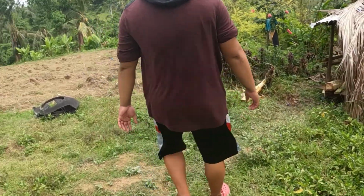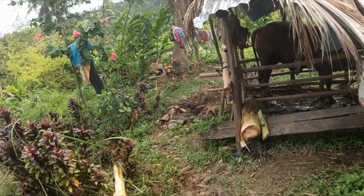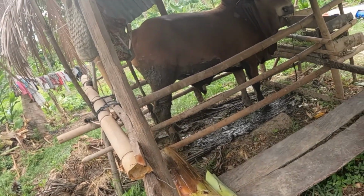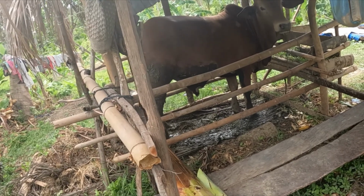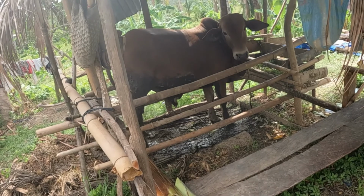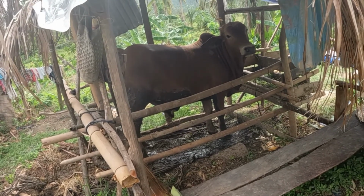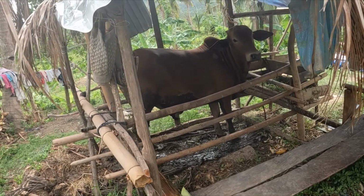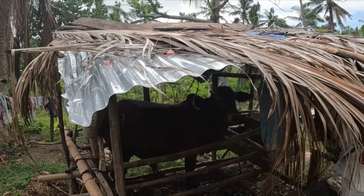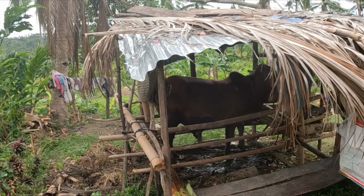Oh, right in here. Oh no, it's a mother cow. It's a big cow. This is where the cow spends the day eating and sleeping at night. Good for fattening. You think the cow lays down in that position too? Yeah, it can lay down. They don't want the cow to move that much. They want it to get fat, then they're gonna sell it for the meat.